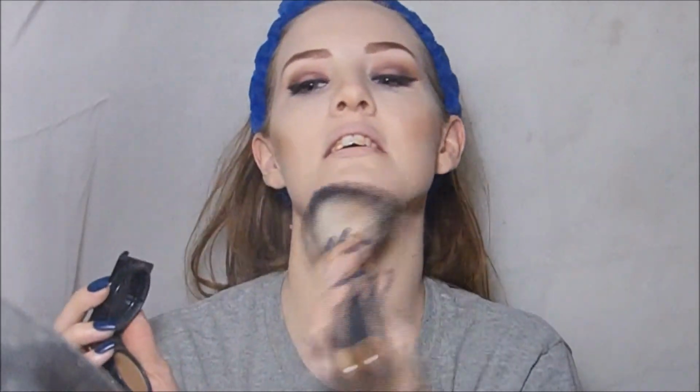Okay. And now I'm just taking a bigger, fluffier brush, and we're going to just bronze around the outside and warm my face back up a bit. And we're going to go in with my Tarte Amazonian Clay blush, and we're just going to kind of rosy up my cheeks.